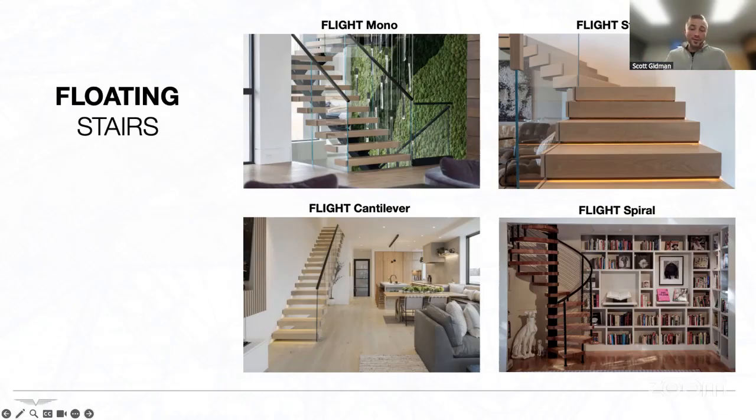And then I believe we have the most beautiful Flight Spiral, or spiral stair, on the market, where when you look at it from above, it has this really neat fan design. I just think it's the most unique interior spiral stair on the market.